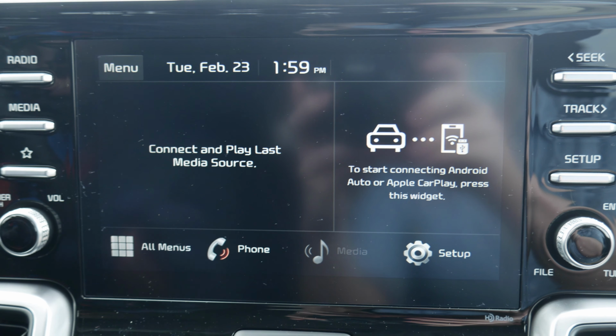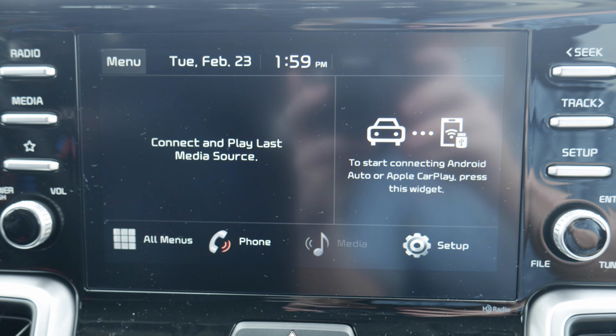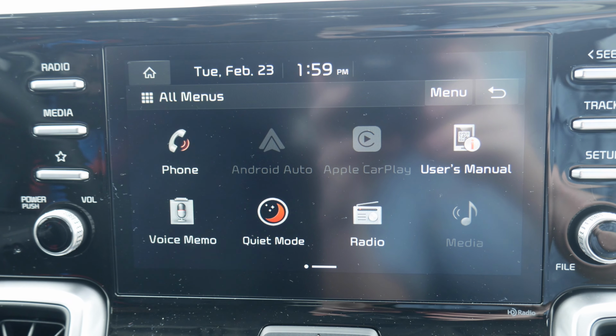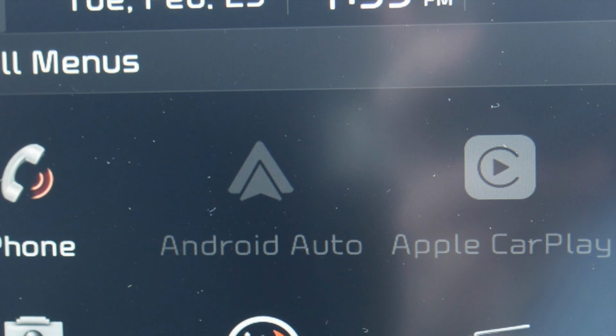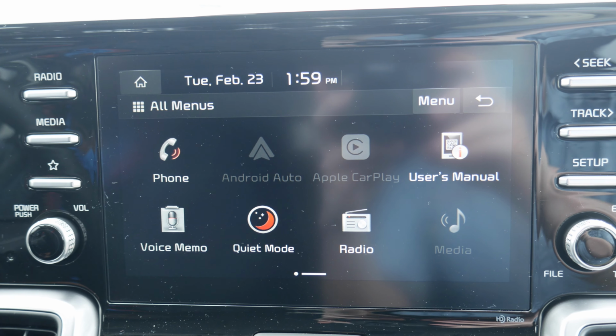Going back to the 8-inch touchscreen, you do have your Apple CarPlay and Android Auto controls, and it's also, of course, Bluetooth compatible. So right now they're blocked off because there's not a phone connected to it, but basically Apple CarPlay and Android Auto, if you're unfamiliar, it'll project your phone screen onto the screen of the vehicle, just making everything a lot more ideal and easily accessible.